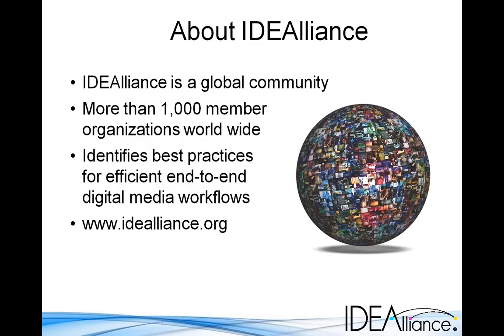Our focus is on technology and identifying best practices for the efficient end-to-end digital media workflow. So when we talk about best practices and specifications, and we talk about efficiency, you know that behind the scenes we're going to be also talking about automation. Our website, www.idealliance.org.